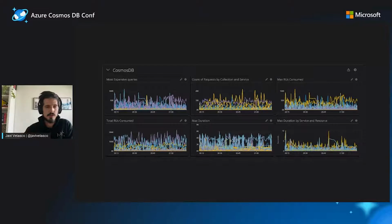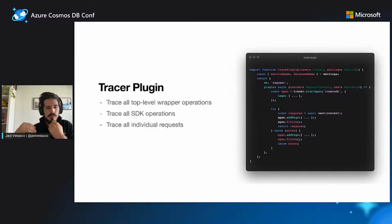Nonetheless, this is still working on top of the SDK request, but not from the requests themselves. So we are still blind and we don't know how much time is being spent in the SDK, how much time is spent in our wrapper, and how much time the request actually took. It is at this stage that a new feature, which I think is still undocumented in the Node SDK, became very useful: plugins, which allow us to define a real middleware where we can execute code before and after every single request happens.